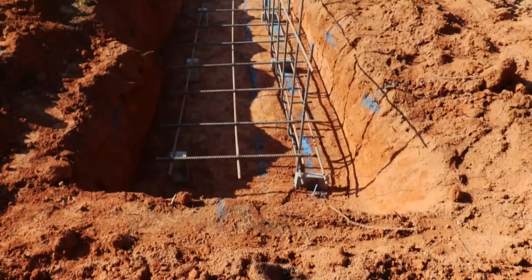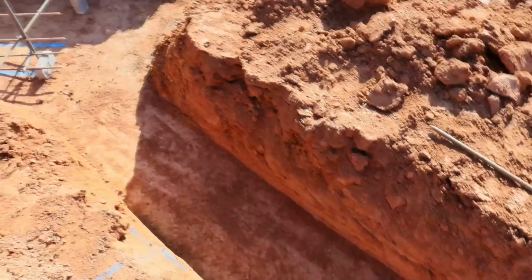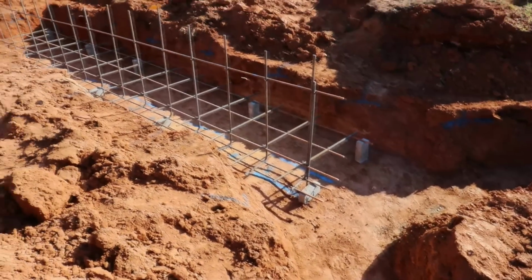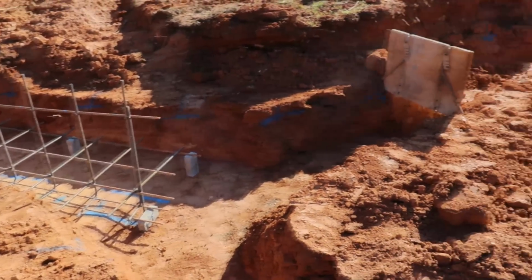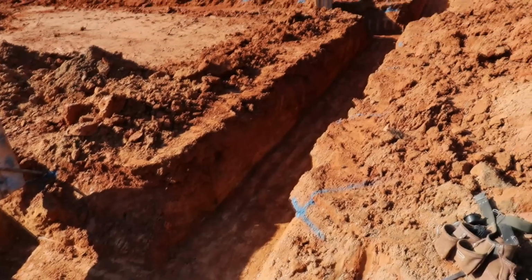This is my reinforced retaining wall. This thing is definitely engineered and structurally sound. It's going to be awesome. Definitely a bunker right there for that wall. You could put as much dirt as you want behind it. Not worry about any blowouts or anything like that.